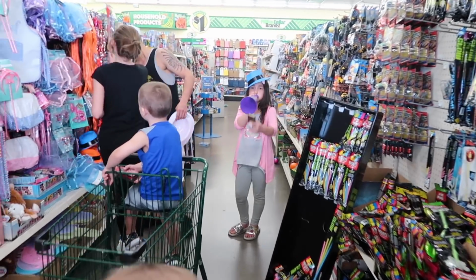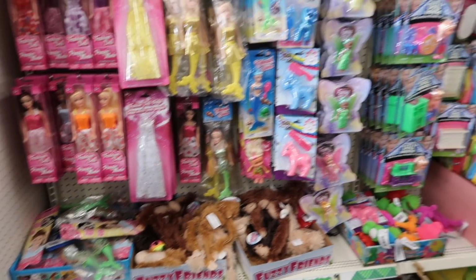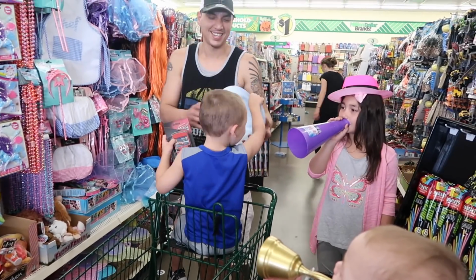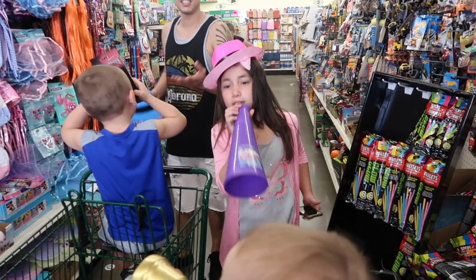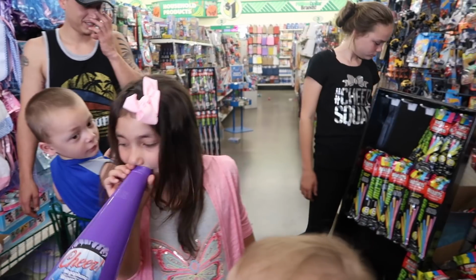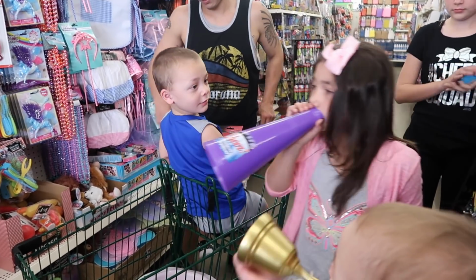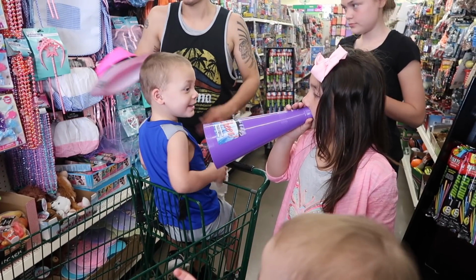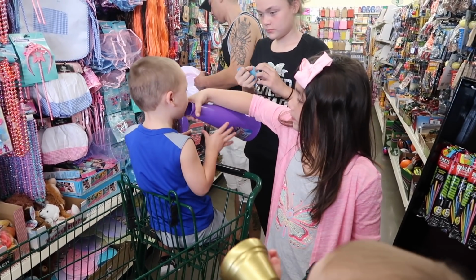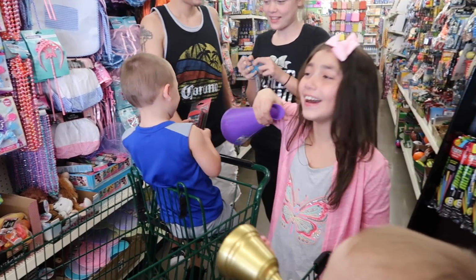So now we're in the toy section. Daddy, clap. Do they have anything new over here? Clap, Daddy. Clap, Barney. Clap. He's like, I don't like it. A bell. Look at Bernie looking at you. He's like, what is she doing? Oh, try. Say go, team go. Say go, team go.